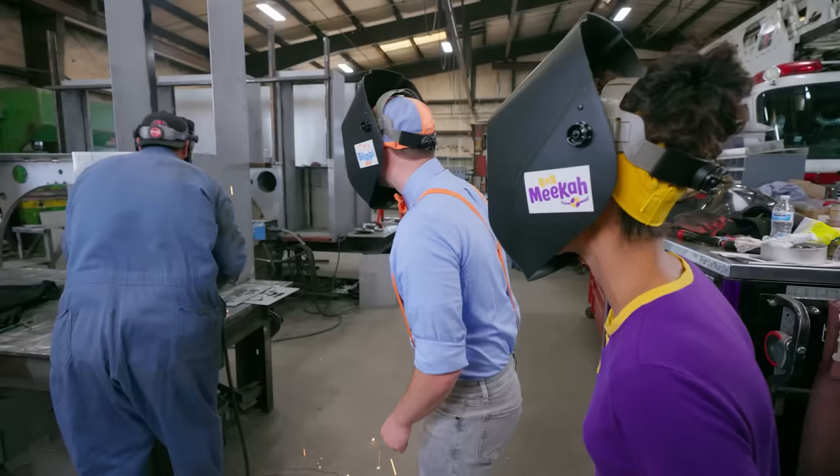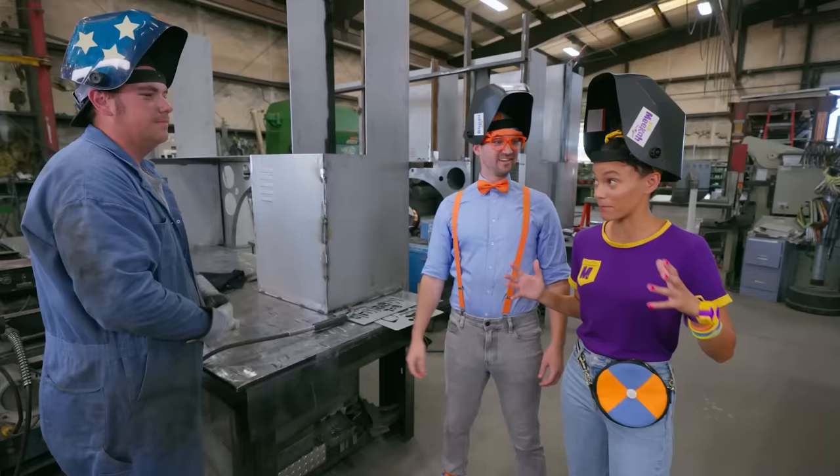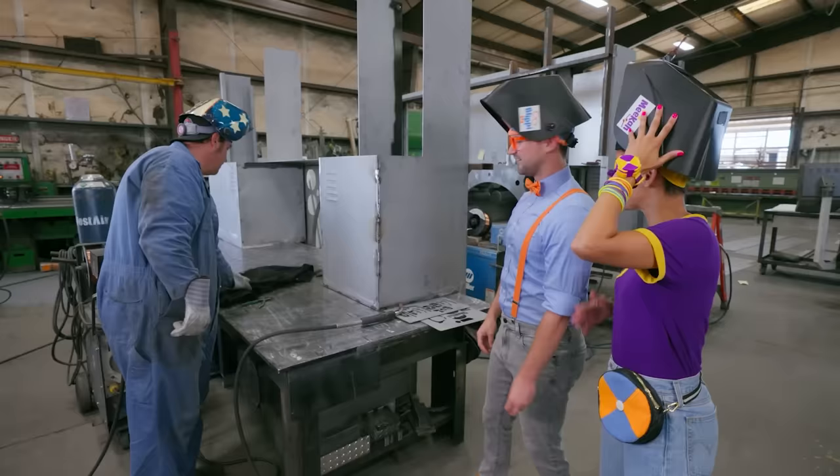Whoa, cool. Is it safe to pull up our helmets? Yes, it is. Whoa. I can definitely see why you need a helmet. Yeah, that was really, really bright. Hey, do you mind if I try? Of course you can. Whoa, cool, Blippi.